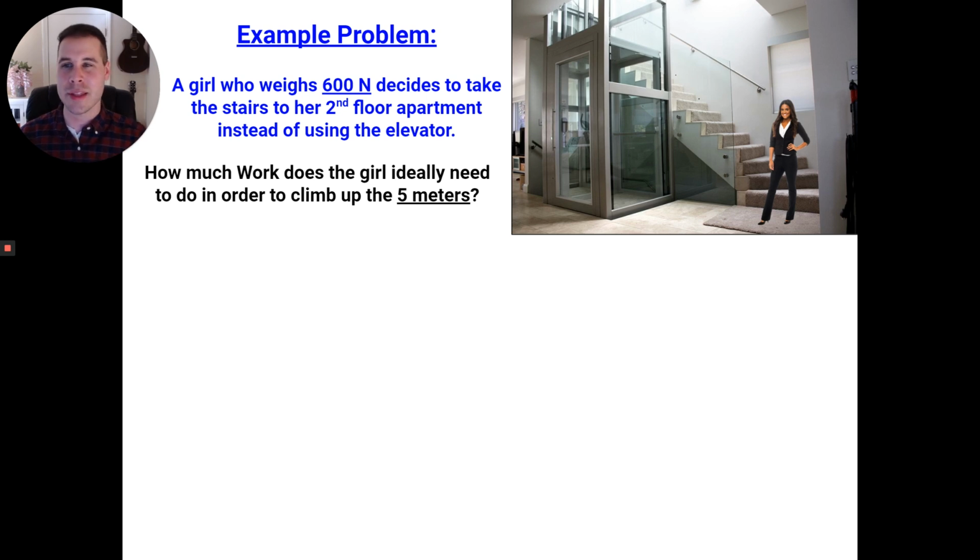Okay, so they ask for work in this problem, so I know I need to use the work equation. Work equals force times displacement. But what's the force? Well, I know that this girl weighs 600 newtons. That's the downward pull from gravity that is acting on her body at all times. And so if she weighs 600 newtons, and that's the pull down, that's the force that she needs to fight against in order to lift herself upward. So that means her upward force to get up the stairs is also going to be 600 newtons.